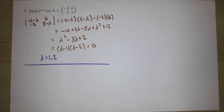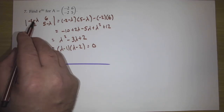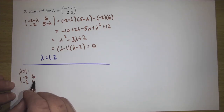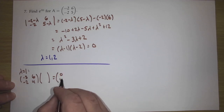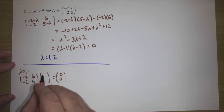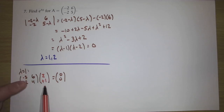You have to do eigenvectors. Once your eigenvalues are distinct, you got to find those eigenvectors. So, all right, lambda equals 1. So we're subtracting 1. So that would be minus 3, 6, and minus 2, 4, times some vector gives us 0, 0. Well, can we think of a vector that does that? 2, negative 1? 2, 1. Let's see. Well, minus 6 plus 6, minus 4 plus 4. Works. Good. You can always just pick a row, write it backwards, flip a sign, and then you can scale out as needed. Okay, so we have an eigenvector. All right, well that's good. Well, we have one eigenvector.